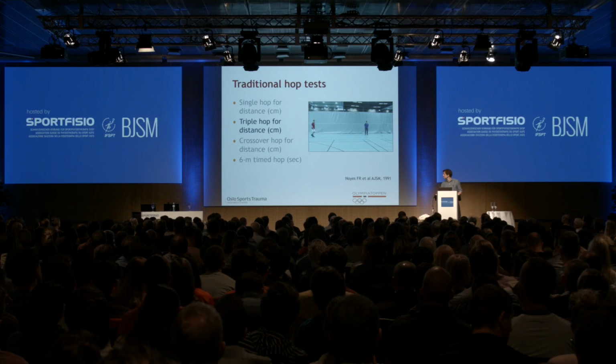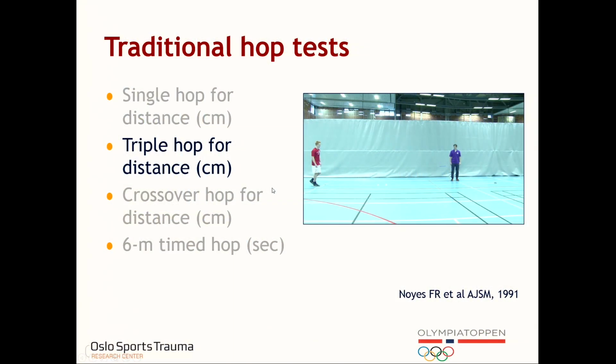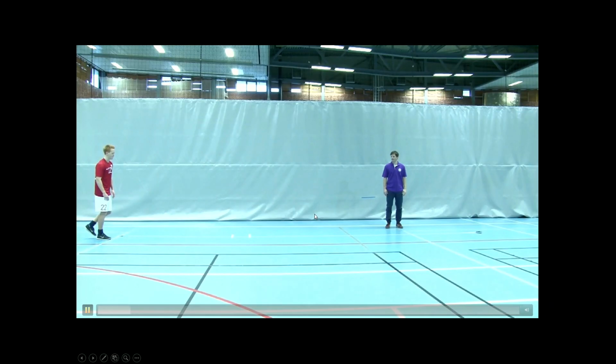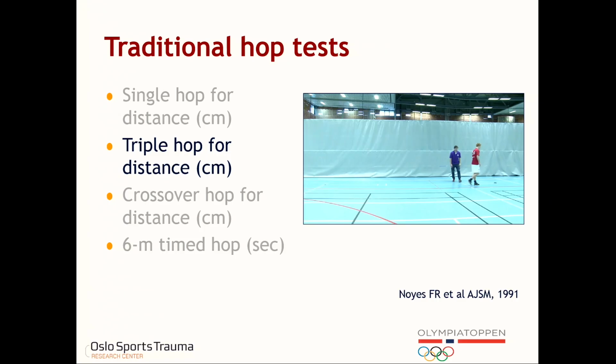The triple hop for distance. You should try it for yourself. I usually say that, because we put patients through a lot of things that we haven't tried ourselves. And if you're going to jump 3 jumps and land on 1 leg, 1, 2, dunk. You should try that before you put your ACL patient through it, because it's quite some loading at the end.